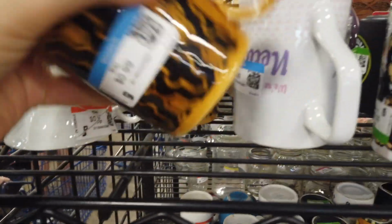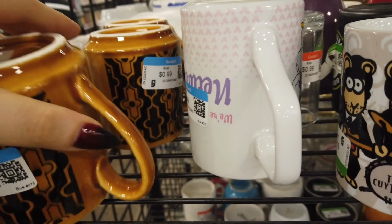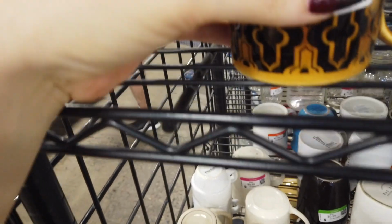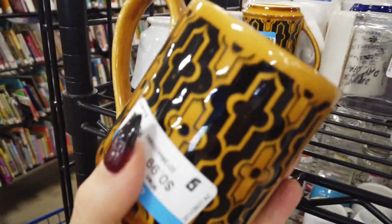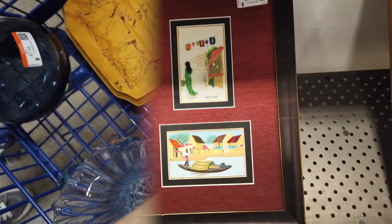And then we found the mugs. It's like, oh my God, can it get any better? So there were 3 mugs. Maybe I should have gotten all 3, but I only got 2 because I feel like people prefer an even number when it comes to sets. Let me know what you think about that. Maybe I'm wrong, but they were in great condition. They're just so pretty. I love the brownish color. It's like a brown beige color, and the black design on it is just so interesting.